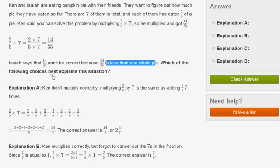Which of the following best explains this situation? So before even looking at the explanations, let's see what's fishy about this. So let me get my little notepad and write it out. So he literally took 2/5 and he attempted to multiply it by 7. And he said that this is the same thing as taking the 2 times the 7 over the 5 times the 7. And that's how he got the 14 over 35.